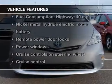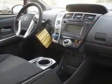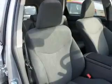Plus, enjoy these notable features that are included in this vehicle. Power door locks, power windows, cruise control, Bluetooth wireless, an AM/FM stereo with a CD player, power mirrors, power steering.